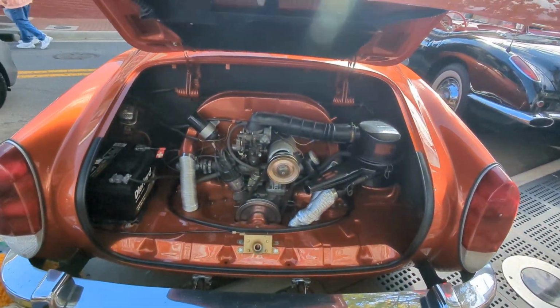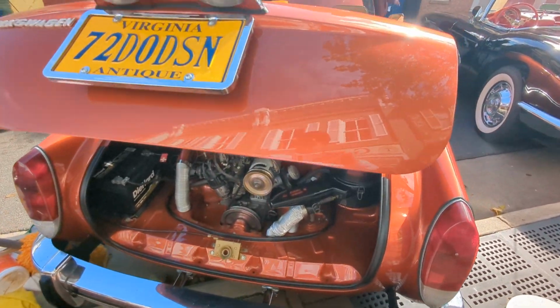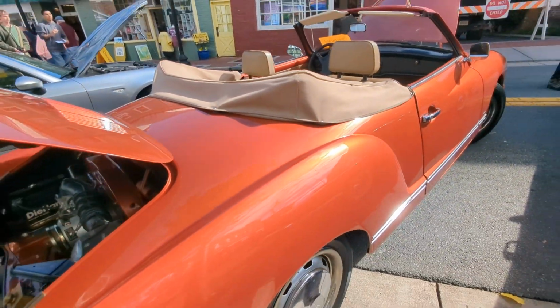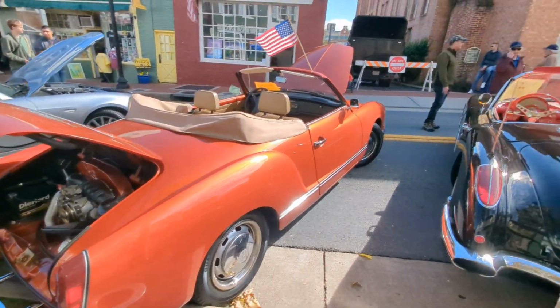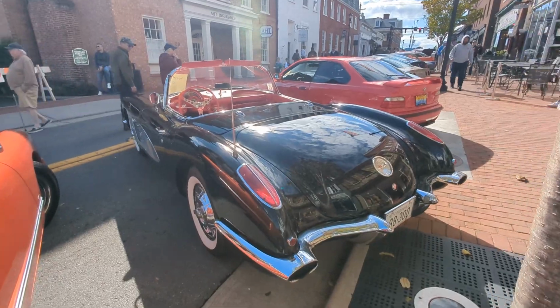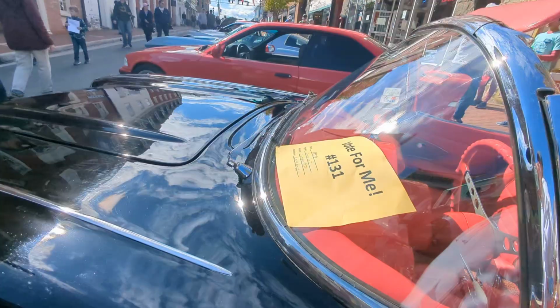1600. There you go. Looks like a Porsche engine, doesn't it? Yeah. Beautiful orange color, too. Magnificent, sir. Thanks for bringing it. Okay, yeah. Beautiful Vette, 1953. That's the first year, kids. Look at that. Classic.